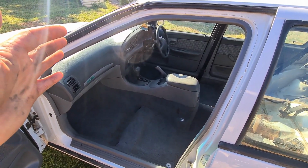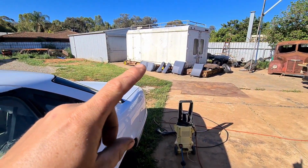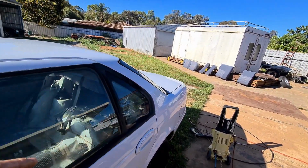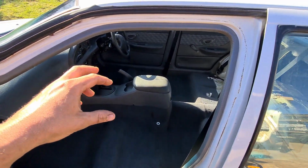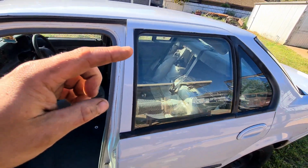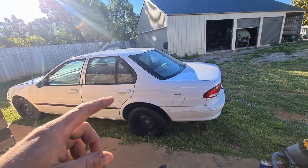Probably put the seats in. The back ones are over there. I've pressure washed those and they're drying currently. Probably not going to be done today, I don't think. But the front ones I did a few days ago, so I can probably put them back in. And also all the stuff for the boot has all been cleaned and dried, so I can probably pull that in as well. Alright, so a bit of tyre shine.